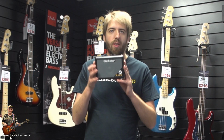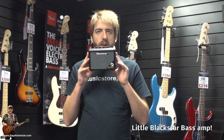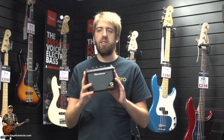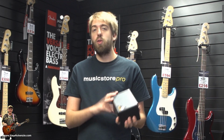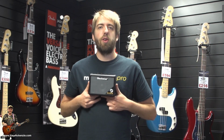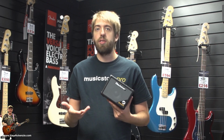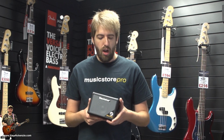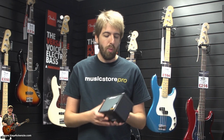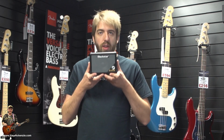So up next, I've got this. I don't know if you can see the little Blackstar Fly Bass. If you're looking for a small, affordable, easy to use practice bass amp for your house that runs off batteries, so you don't have to carry it up and down the stairs because bass amps can be quite heavy, look no further than one of these. Now Blackstar aren't necessarily known for making bass products, they're mainly a guitar brand. But if you're looking for something that's easy to use and affordable for your bass guitar at home, I would definitely have a look at one of these.